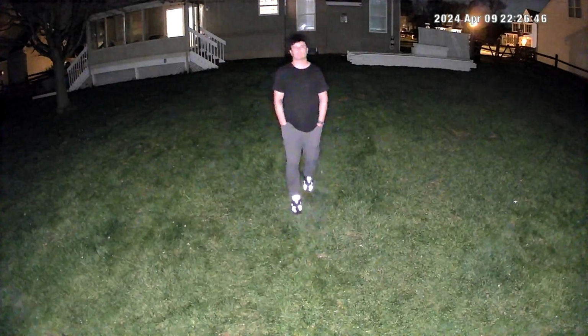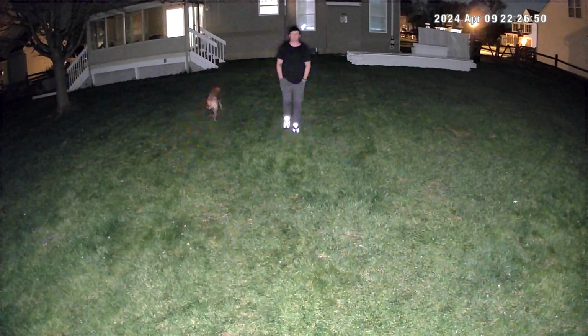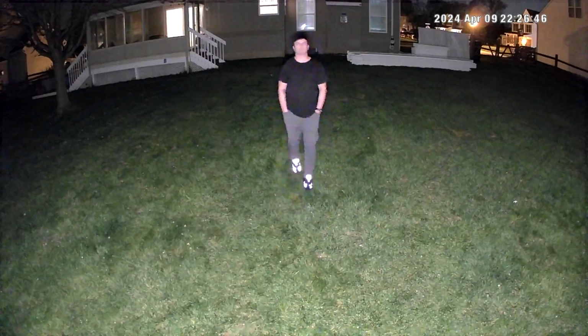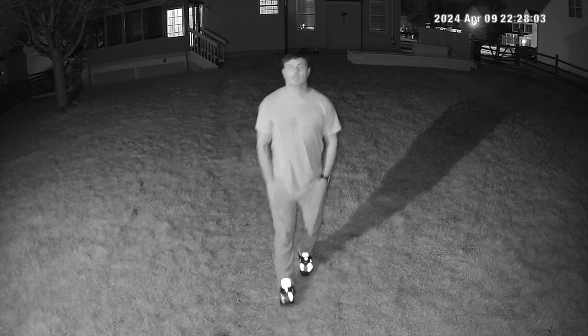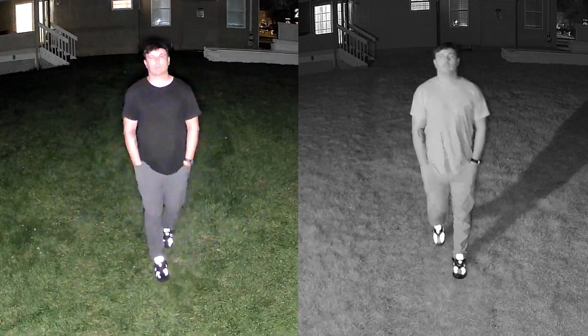Now with the nighttime test, I did a back-to-back comparison between the night vision and the clear color night vision with spotlight. Now as you can tell here on the very first test with the clear color night vision, the light expands outwards as I go further outward, so it doesn't blow out the image when the person is really close. Now in my personal opinion, I prefer this over the night vision, but here's a comparison side by side showing the night vision to the clear color night vision.